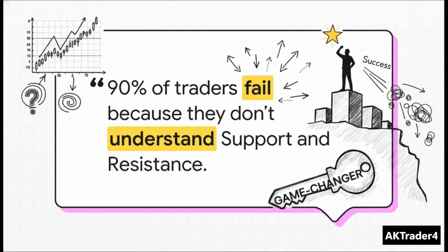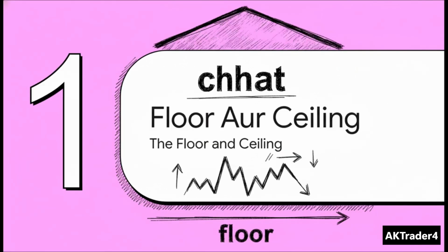Yeah, let that number sink in for a second. 90%. This isn't just some trading jargon, you know? It's literally the foundation that separates the winners from everyone else. Mastering this could be a complete game changer for you. So, what is this big secret? Well, it's actually way simpler than you think.